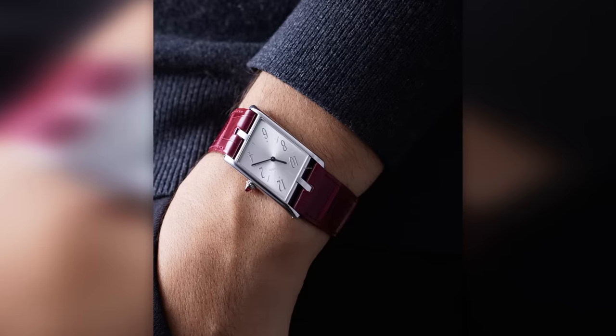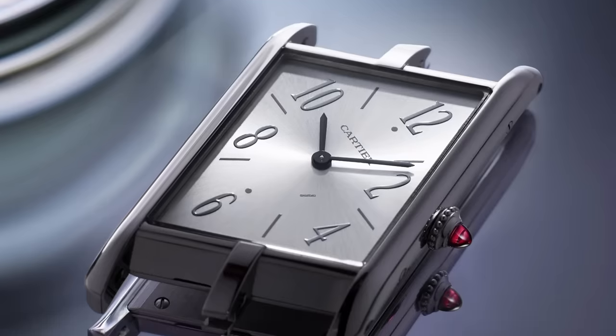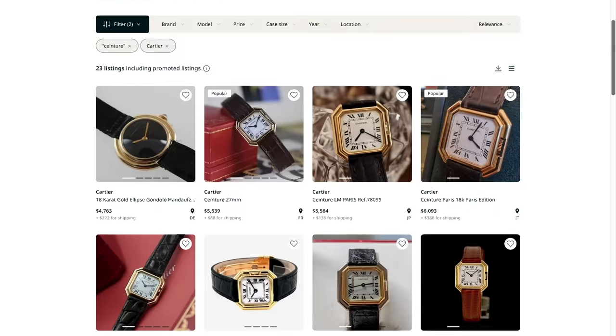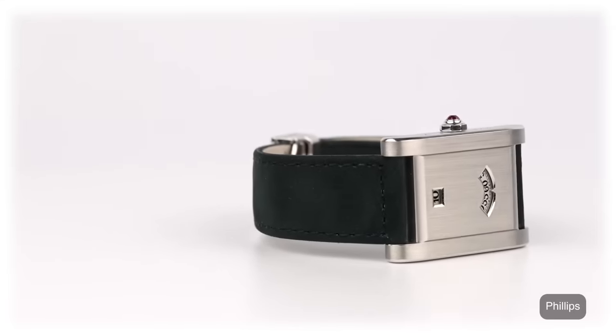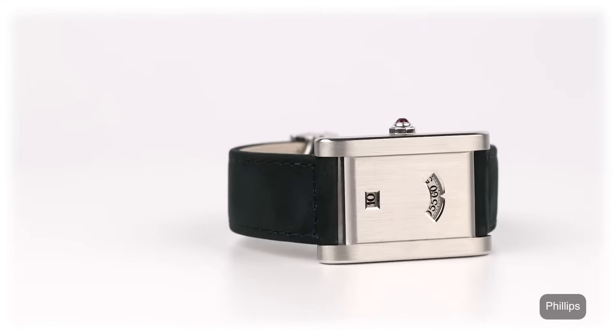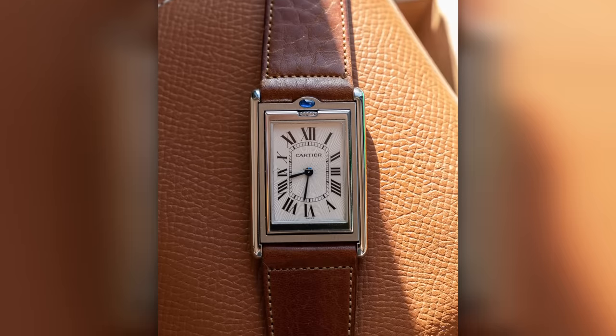And if you want to get really weird, we've got the Asymmetrique, which retails for at least $35,000, or the Centre, which you can find for under $5,000. And if you're after a grail, the Tank Aiguiche Jump Hour is an absolute banger, but very difficult to find. Now time for the big reveal. The Cartier Tank that tripled in price in less than a year is rectangular, it's steel, it's flexible. We're talking about the Cartier Tank Basculante.